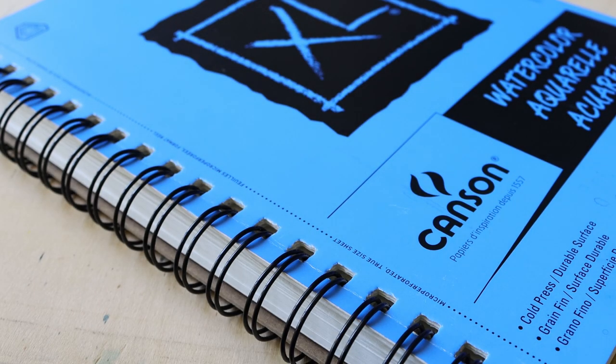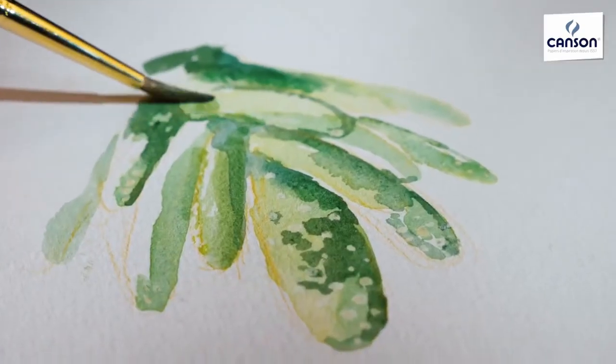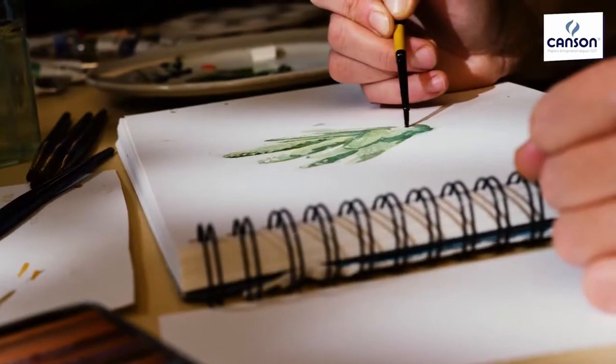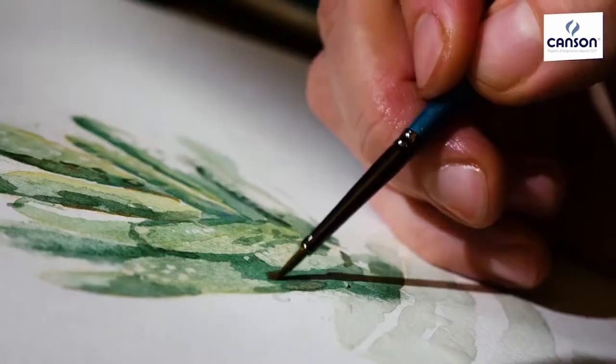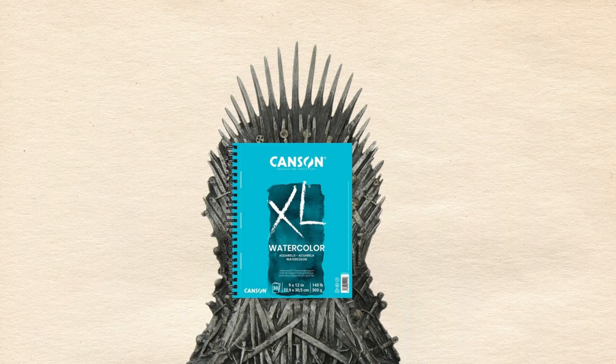You've seen this blue cover everywhere. They litter the shelves of every craft and art store. They're cemented in the online sphere as one of the most popular brands of art papers, period. When I first dove into the watercolor scene, I genuinely thought Canson XL was the real deal. The shiniest paper in the kingdom, the fairest of them all.